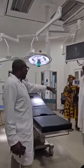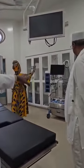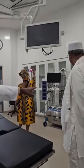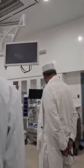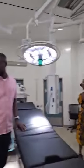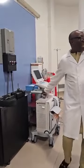And so this is a heart-lung machine. It's a recent one, Sorin S5. We have a heater-cooling system in there. And then we also have this one. What is it?